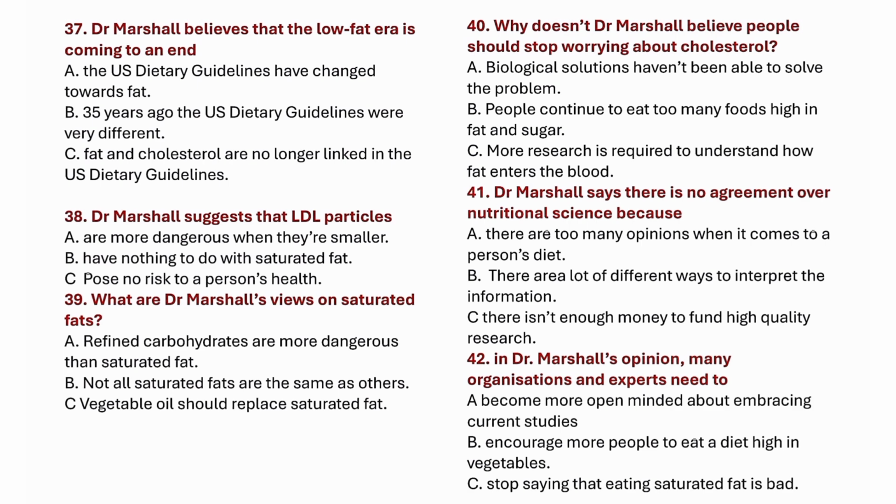My guest today is Dr. James Marshall, Associate Dean of Medical Education at the University of Glasgow Medical School. In light of a new report that's recently been published on the subject, we're talking today about saturated fat. So, Dr. Marshall, can you tell us what the difference is in how many experts view fat now versus 30 years ago? Sure. The low-fat era is finally starting to come to an end.